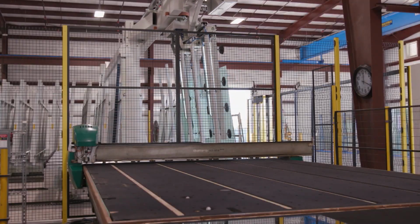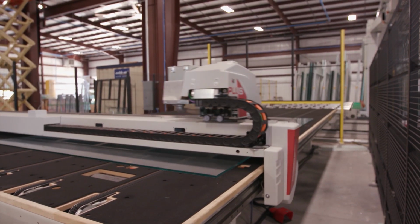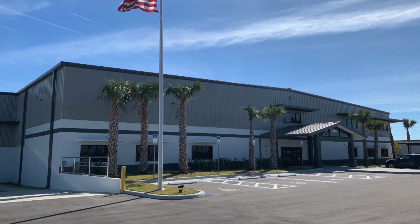So a few years ago, we made a decision to start manufacturing our own glass, and we opened D3 Glass. During the course of our tenure here in Florida, we've been recognized locally, regionally, and nationally. Recently, we made the Inc. 5000 for the 4th time, and that's based on a metric of growth.